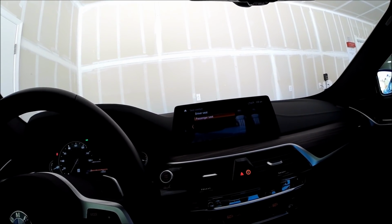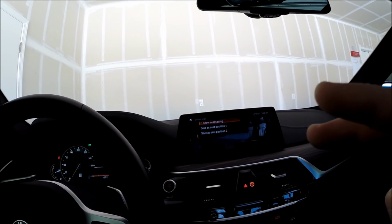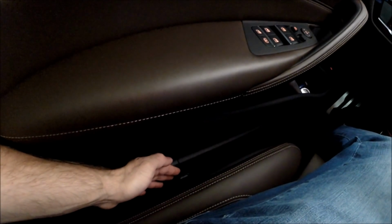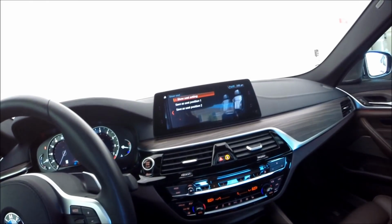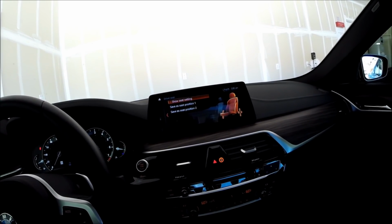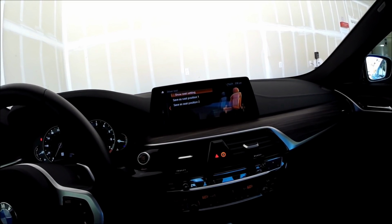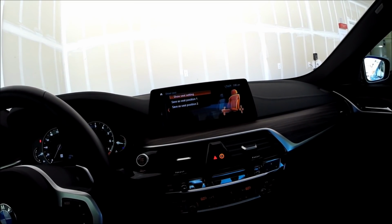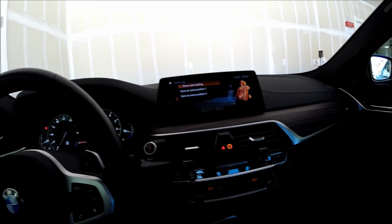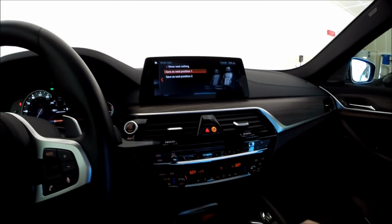Seat comfort, I think you can. Yeah, so what this does is show seat settings. As soon as I touch the control, it will show you what each thing you're touching controls. So it's pretty cool.